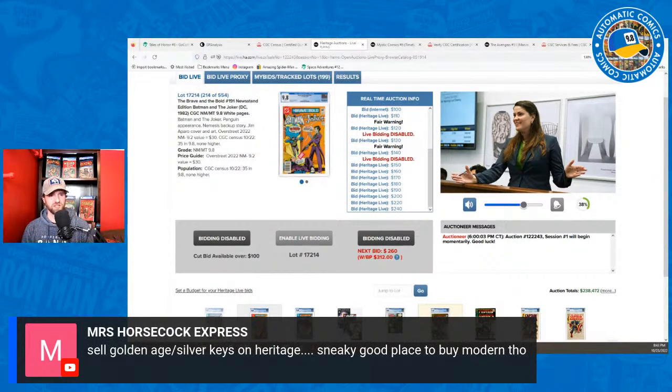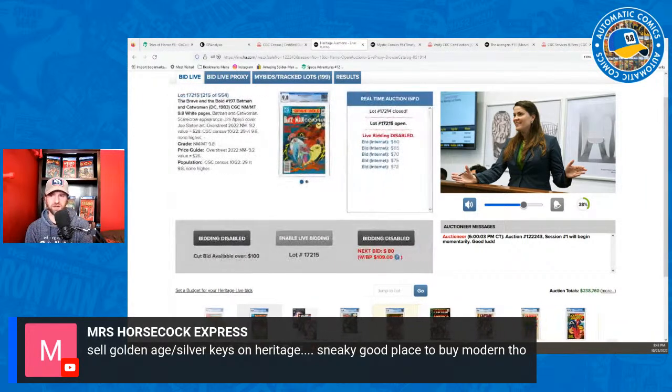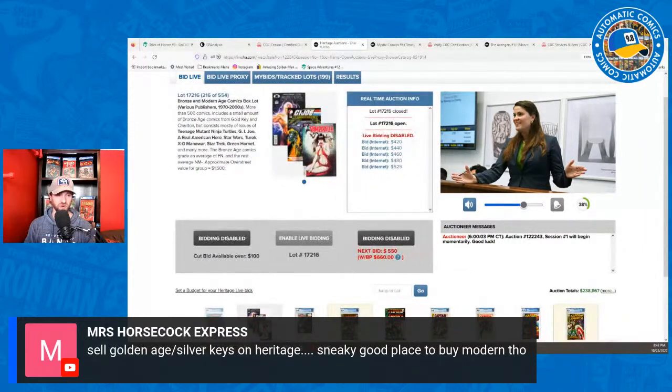So Golden Age, Silver Age keys on Heritage, sneaky good place to buy modern though. Yeah, it all depends. I bought my Edge of Spider-Verse 2 on Heritage. I got that one for a good price. But for whatever reason, Ultimate Fallout 4 always sells for a huge price compared to what you could get on eBay at any given moment. It sells for way more on Heritage. I don't know why. That one specific book often sells for like $500 to $800 more than you could pick it up on eBay. I have no idea why, but that book does that quite a bit.